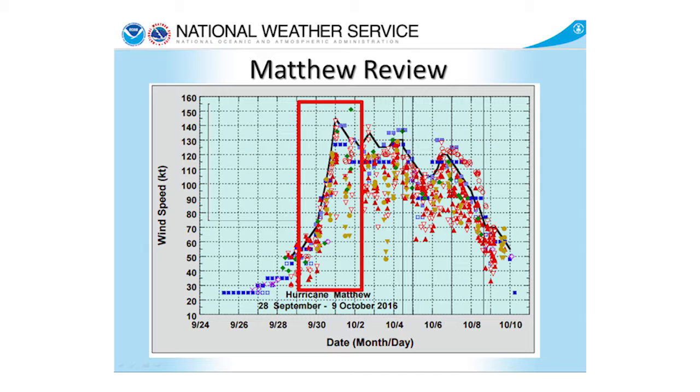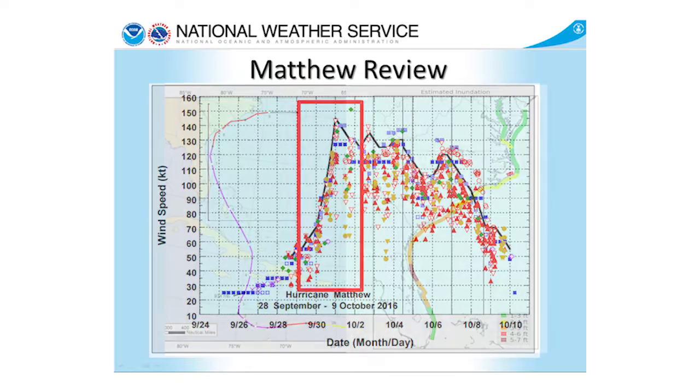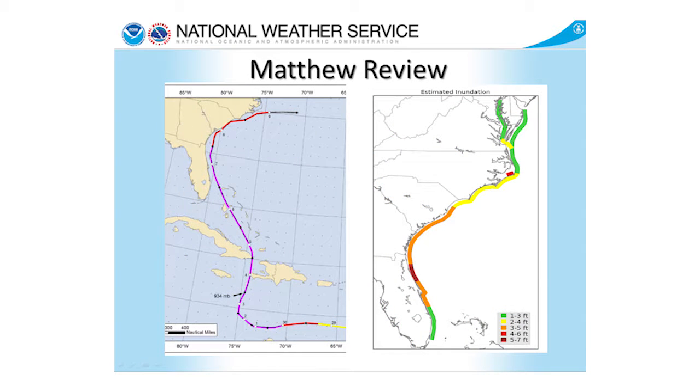That was not so well forecasted, but then as it started approaching the southeast coast, we actually did a pretty good job. We were forecasting it to be a weak 2 or strong category 1 as it came through here. It ended up being a category 1. So with that, it was pretty good, but obviously the center of the storm and how far off the coast that was also depended on what actual wind speeds you saw at any given location.